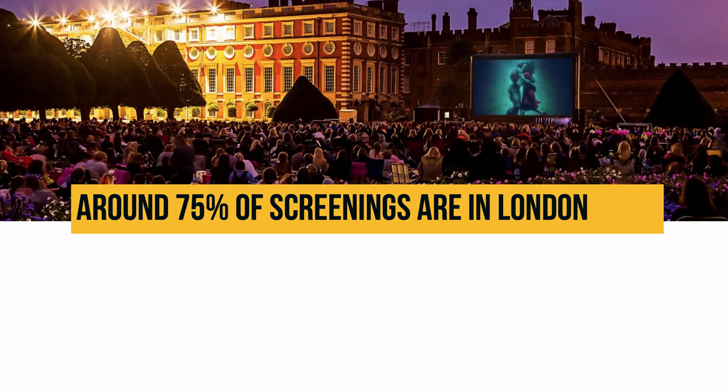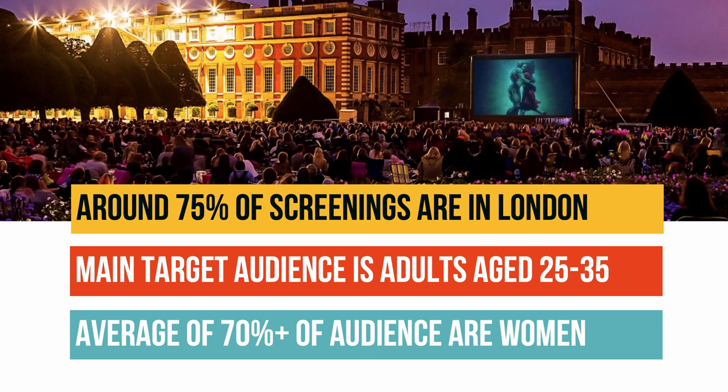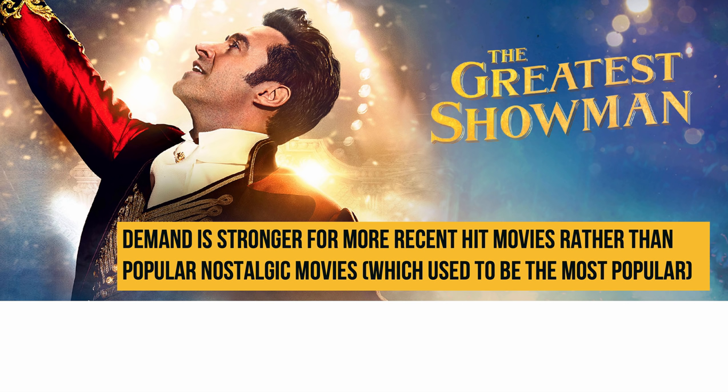Well, some other key features, some other key influences and trends we've identified from our discussions with the industry and also from looking at the different programmes, that around about 3/4 of all pop-up screenings are in London, in central London. The main target audience appears to be perhaps affluent adults, but adults nevertheless aged 25 to 35. And on average, just over 2/3 of the audience are women, although that can increase significantly depending on the particular film that's being shown.